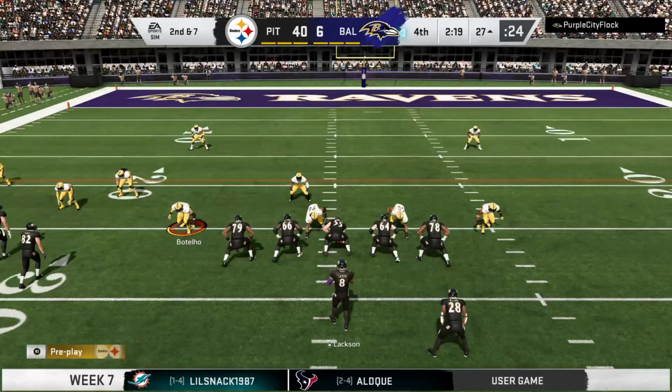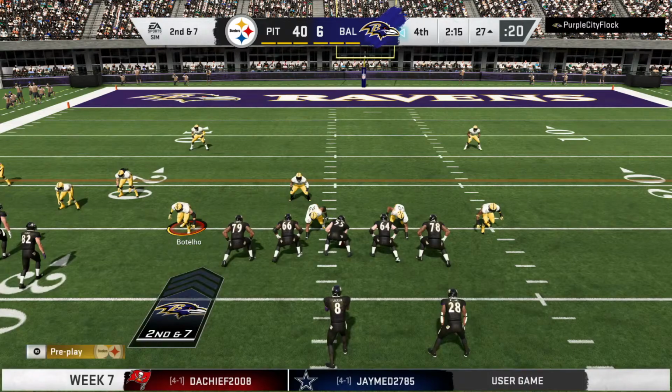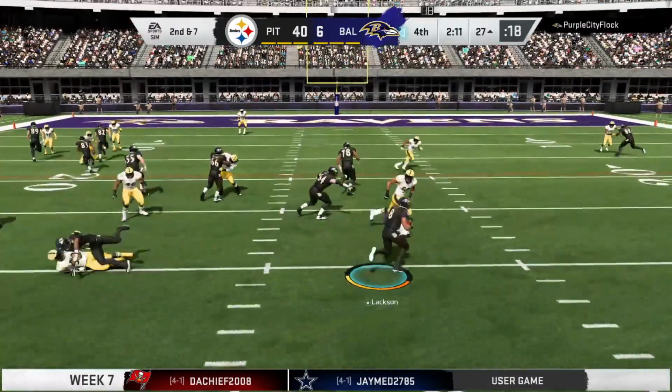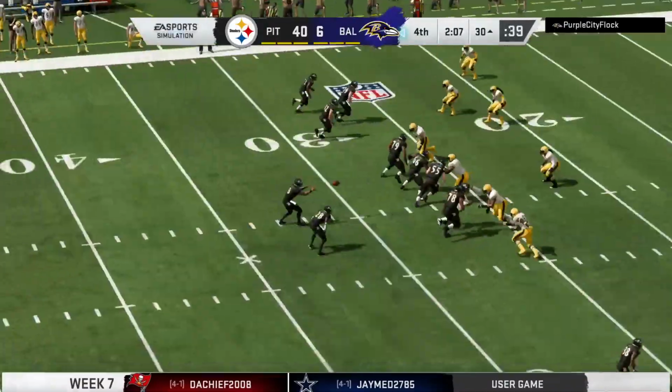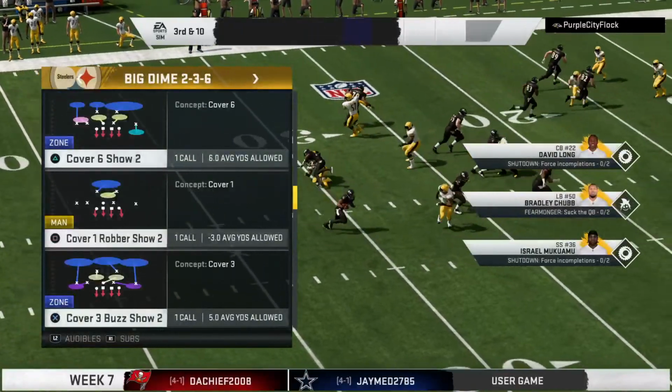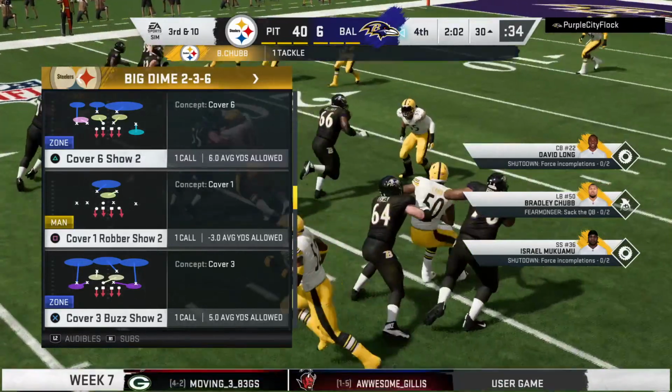The last run got 3. Now here's 2nd and 7. I want that. Give me that ball, defense. And that'll hurt the average a bit as this time they're able to get him behind the line. This will be a loss of 3 and now a much tougher 3rd down looming.